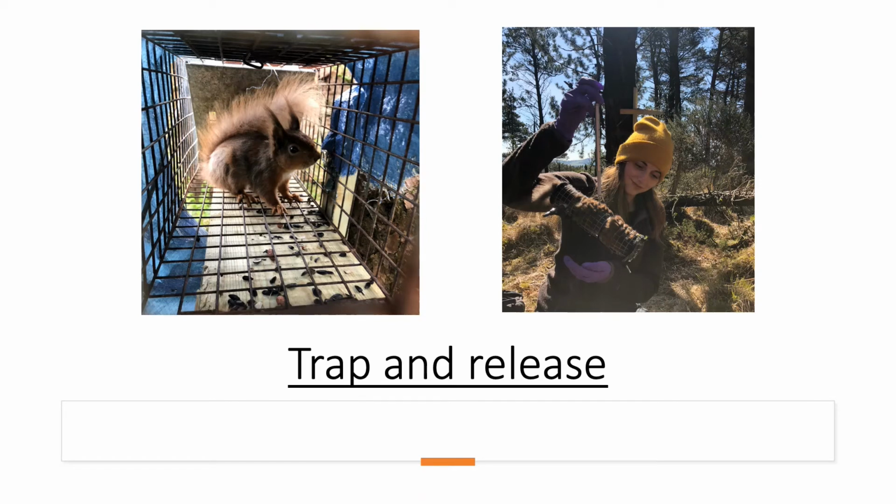Once I did go and check the traps and check the squirrels, I would take note of things such as sex, and then I would also just check them generally. I would take a little bit of hair from the squirrel, and that is what I'm going to use for my genetic study. So it's all very non-invasive, nothing harsh is done to squirrels, and then they are released to run off on their merry way.